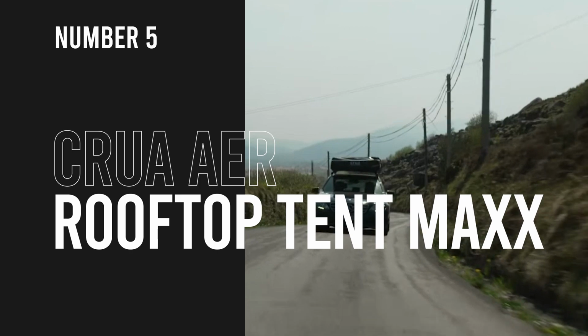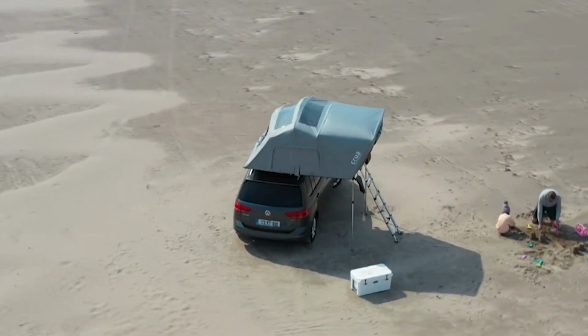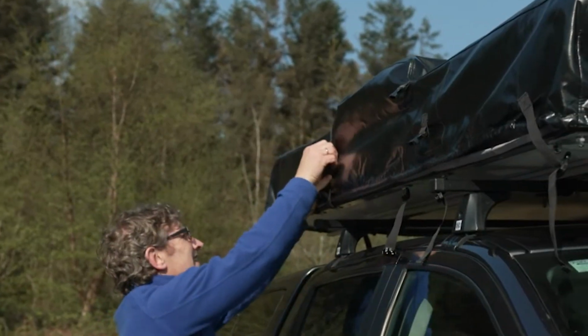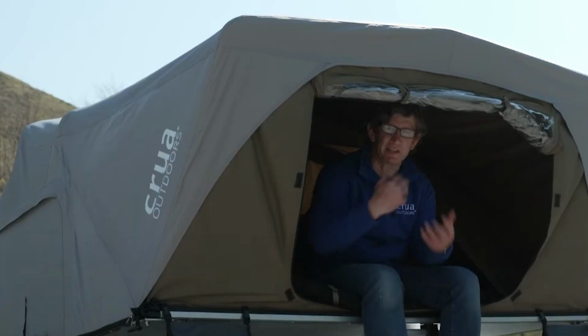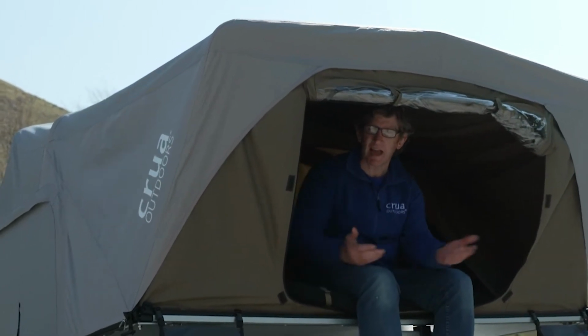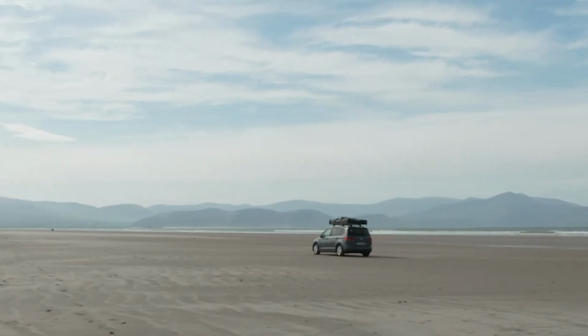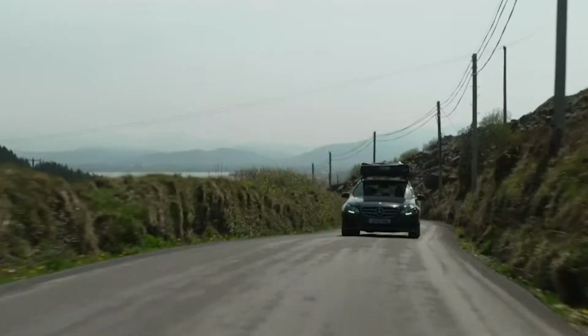Number 5. Crua AER Rooftop Tent Maxx. The Crua AER Maxx is a rooftop tent with 360-degree views. It comes with a thermally insulated interior and has an anti-wind noise feature. It also offers supreme temperature regulation. The Crua AER Maxx fits most standard roof bars.